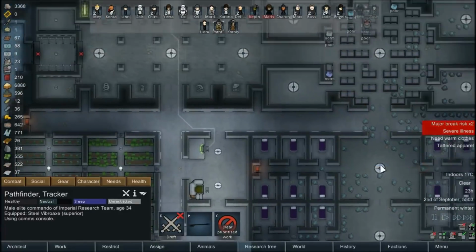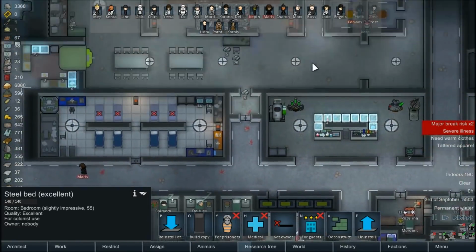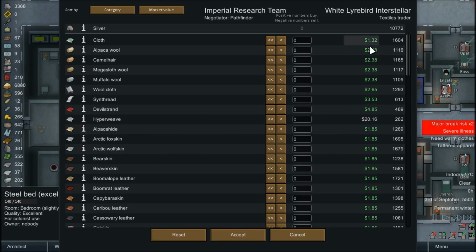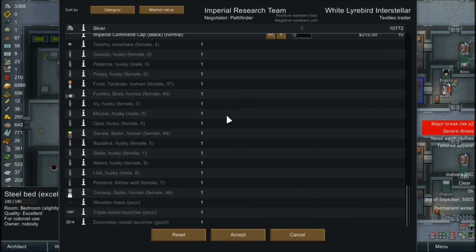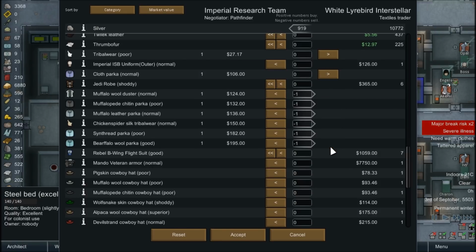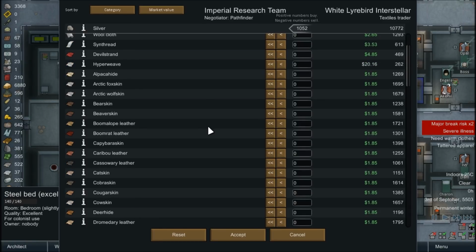Okay. And then Pathfinder's going to make his way down there so we can trade. Whose bed was that? That had to have been somebody's bed. Oh, it was Zash's. Right. So let's see. I want hyperweave. They have it, and for an okay price, not a great price like some of this other stuff. I have very little that I can sell, but a lot of it is parkas that are actually fairly valuable. They have some Mando veteran armor. It's pretty cool looking. So let's see, if I sell all of these parkas and everything else, that's 1,000. Can I turn 1,000 into a decent amount of hyperweave?